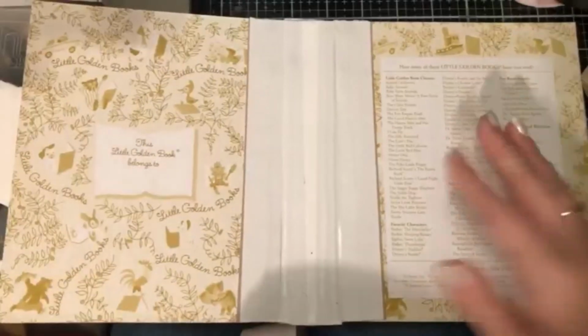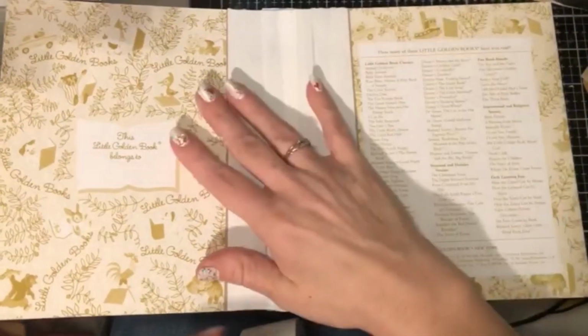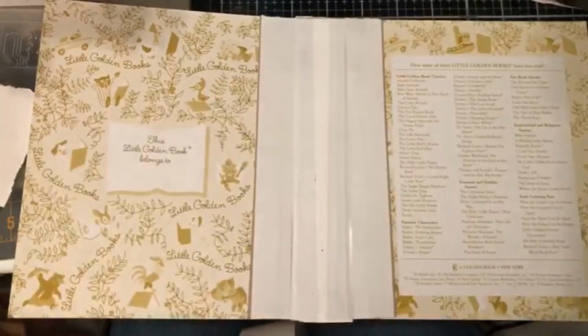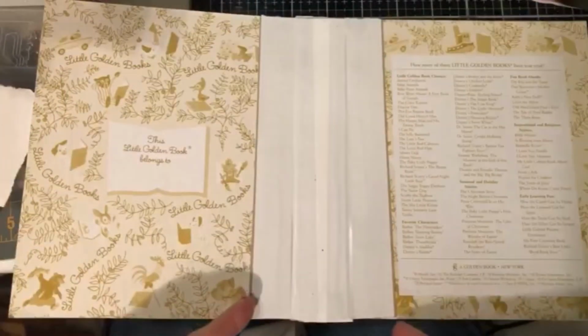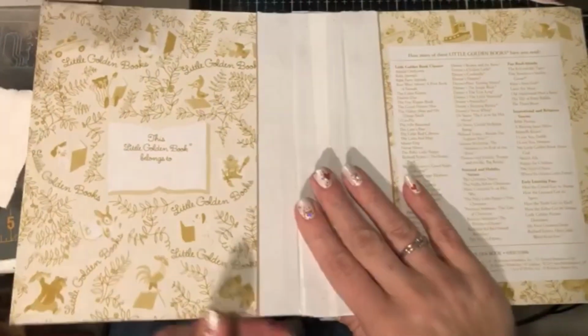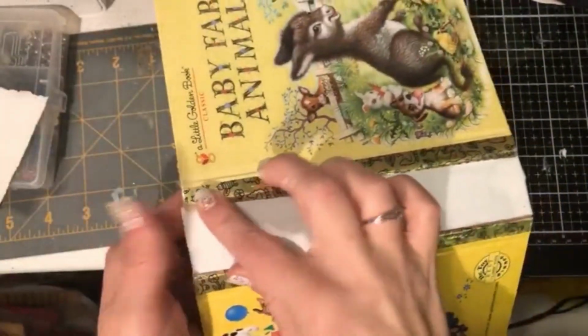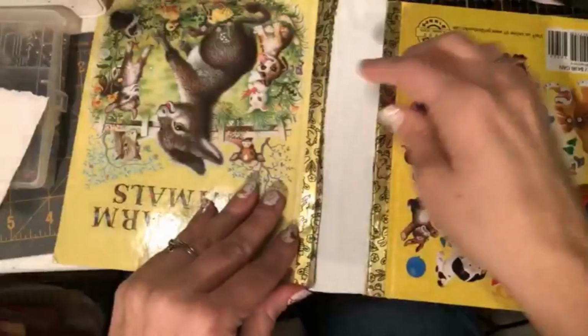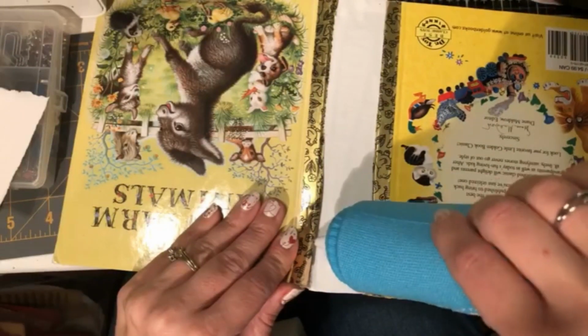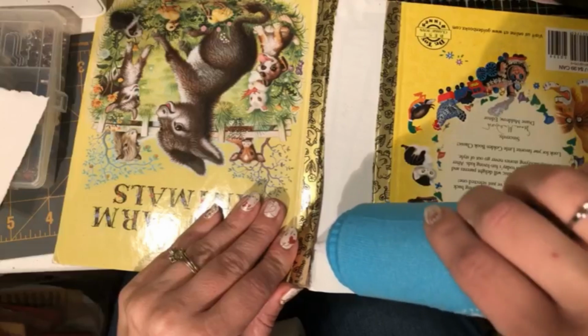I usually like to leave the cover and the end page, so the cover and the back cover, the little golden book style, especially if they're not written in, because it has like this golden book belongs to. So we'll put fabric right here, and it'll be this wide on the inside because it has to cover these pieces. And so what we'll do first is we'll put a little skinnier strip of fabric up here, and that needs to glue down.